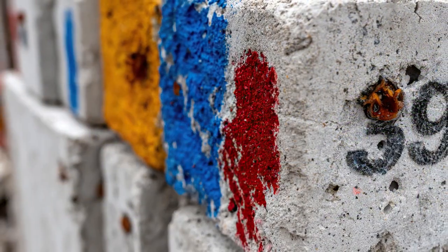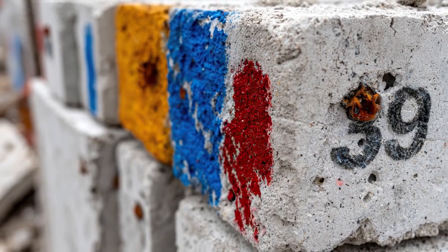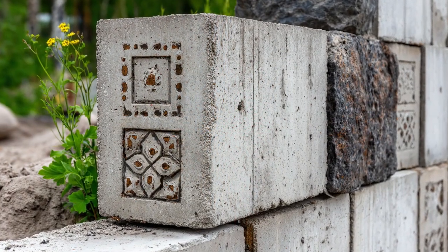In aesthetic terms, concrete offers a raw, honest texture that eliminates the need for extra wall finishes, paint, or cladding. That simplicity cuts costs and makes a striking visual impact.